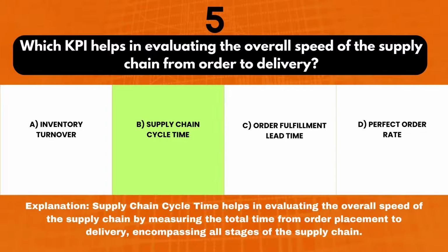Explanation. Supply chain cycle time helps in evaluating the overall speed of the supply chain by measuring the total time from order placement to delivery, encompassing all stages of the supply chain.